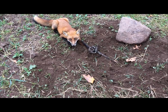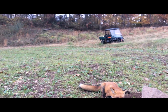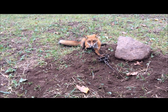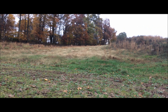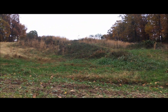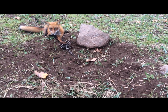Alright, so it's November 6th, and this is fox number 6 for the year. I caught my first one right over there by the edge of the field, and this guy, it's kind of a funny story. I come in from up there, and at the top of the hill I can see down here, and there's a road that goes through that brush pile there, and I was coming to check traps, and this rock here, there was good sign.